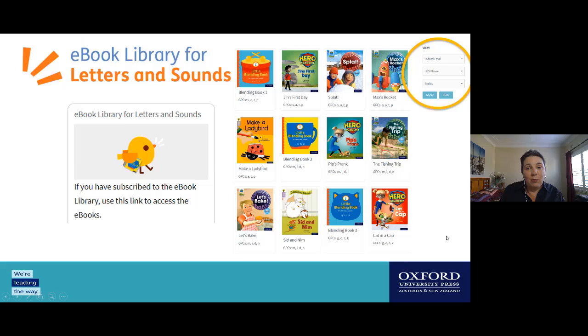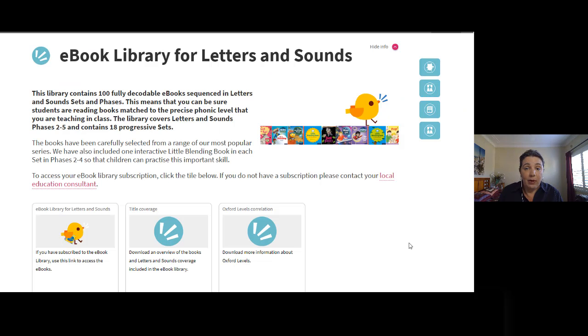So let's look at what is featured inside the first tile in the eBook library for Letters and Sounds, which enables us to access the eBooks. Using the selector tool, so if you see my little yellow circle, you can easily search for books by Oxford level, Letters and Sounds phase, or it could be the series that you're interested in. So we're going to pop onto Oxford Owl right now and show you exactly what the eLibrary looks like.